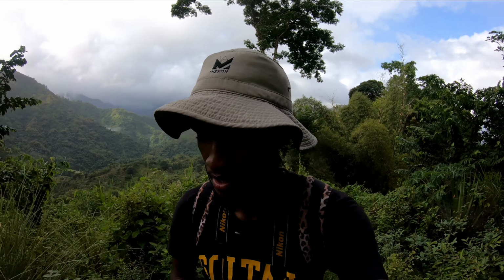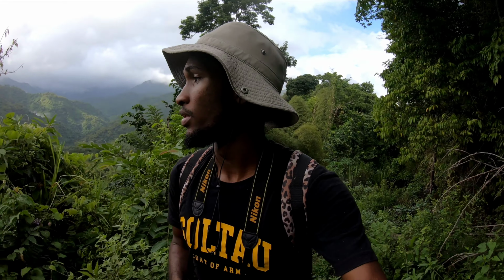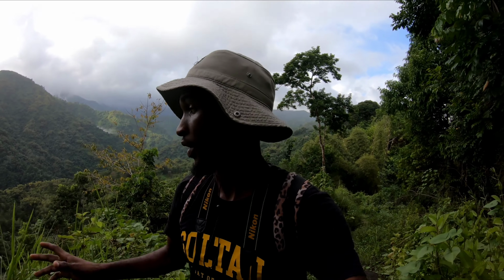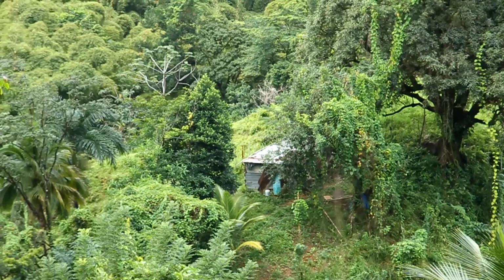So the reason why we plant sorrel this far, guys, is because the soil is more fertile, more nutritious, so we'll get better produce from what we plant. So that's the reason why we plant this far. So guys, there's the road down there. So we are going through the bush here right now.